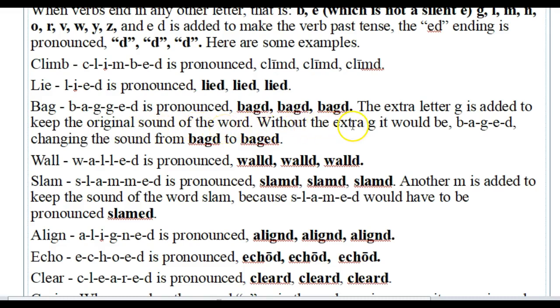Without the extra G, it would be B-A-G-E-D, changing the sound from bagged to bage-d. Wall. W-A-L-L-E-D is pronounced walled, walled.